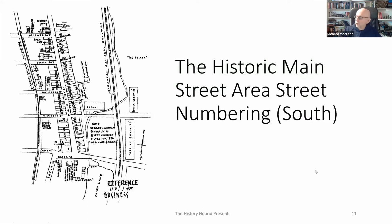Now, the confusion with most people who are doing research on Main Street is that previous to 1936, Main Street was numbered differently. The Main Street was numbered from Water Street going north. So the Coffer building, which is, thank goodness, still in the corner of Main and Water Street, was number one. That's where the numbering started. And of course, the numbers increased as you went to the north. After 1936, they decided to change the way the numbers worked, and they would work in reverse. So they would number Main Street from Davis Drive coming south.